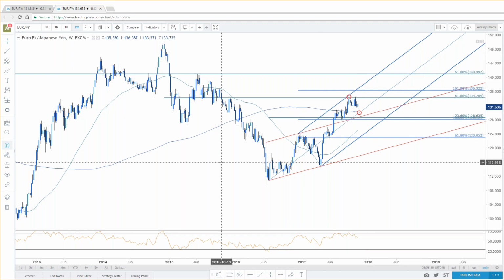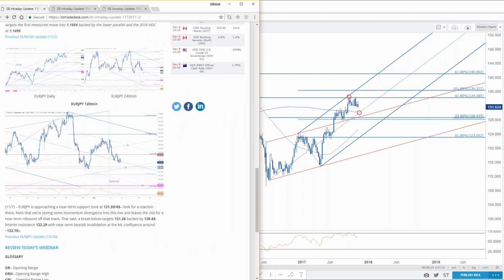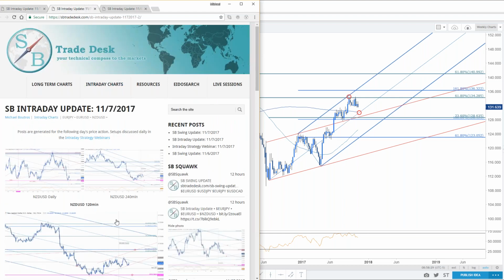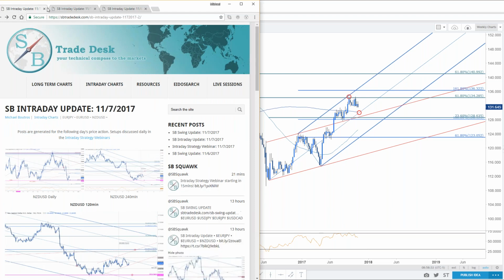Okay, that is Euro Yen. Dollar Yen, let's jump into that. Yenski, it's interesting. I feel all hot and bothered. I've been talking about dollar yen now for a couple of weeks. Here's what it looks like on the abomination side of things. Where was the last update?